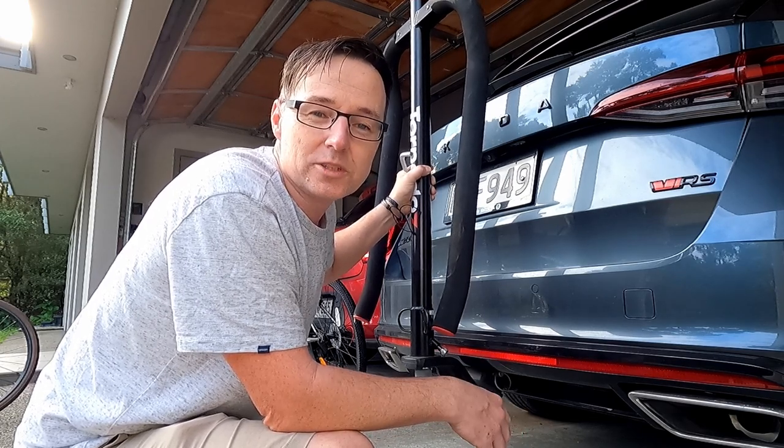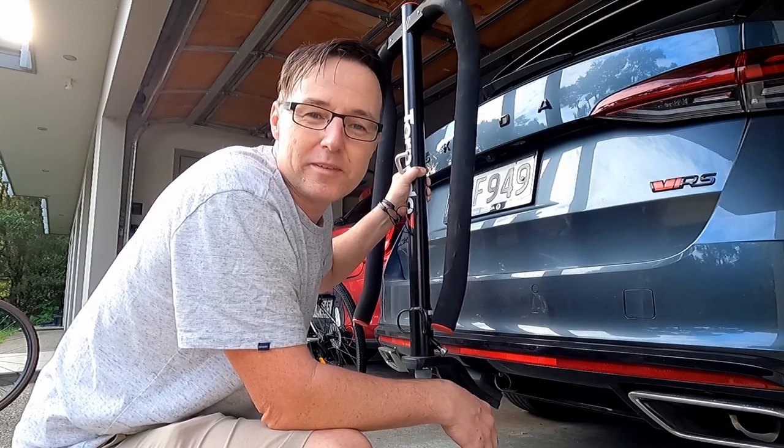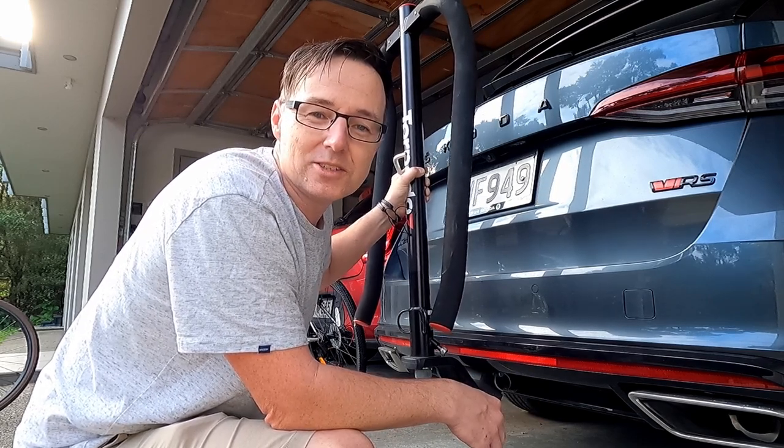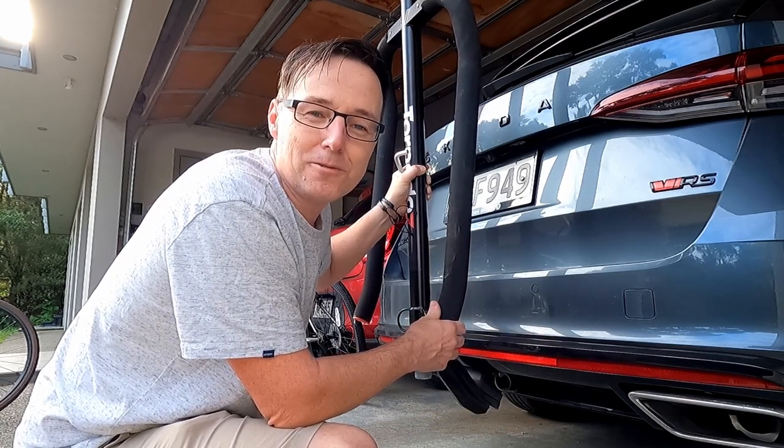So we're also going to head there, have a bit of a look this morning, and just basically go for a bit of a bike ride. It's been a little while since we've been out, so we'll hop the bikes on, get it all ready, and then we'll head on off.